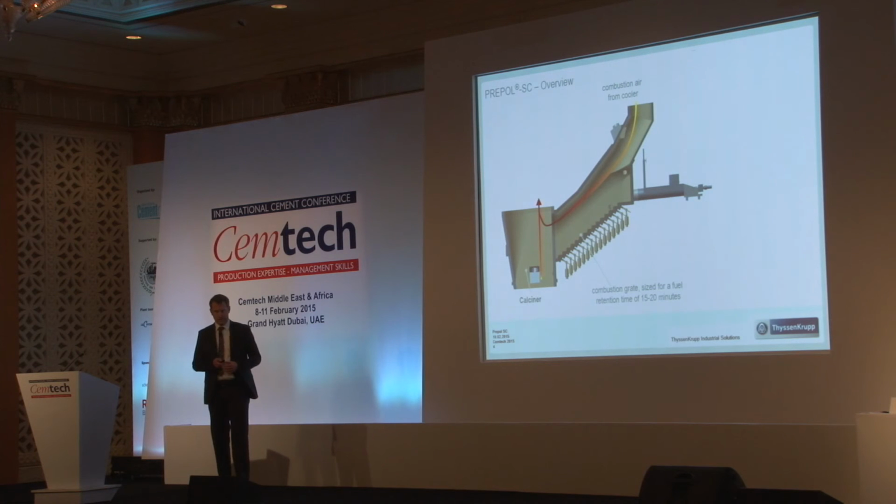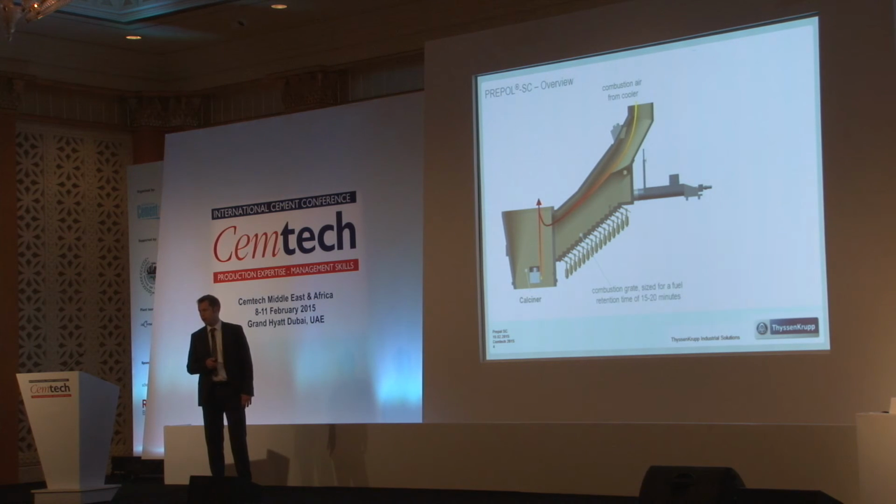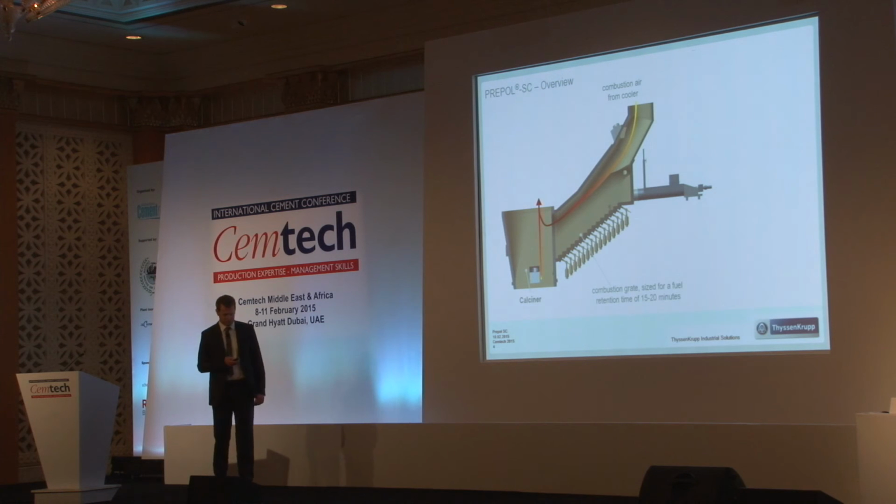The ignition is done with the help of tertiary air. You get the air from the clinker cooler, and the air is hot enough to make the ignition of the fuel possible. That means you do not need any kind of burner or other equipment. You just let the air flow over the grate, which makes the ignition, and also delivers, of course, the oxygen which is necessary for the combustion.